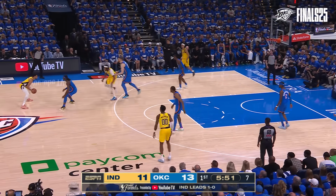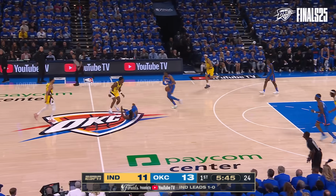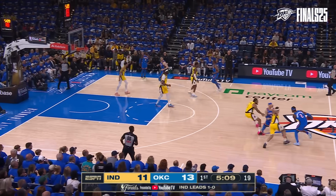Mathurin looking back up with 6 to shoot. Halliburton. Mathurin dribbled off his foot, turnover. Dort falls, but gets it. Williams having a tough time right now securing the ball. Pacers 2 for 7 to start from three.